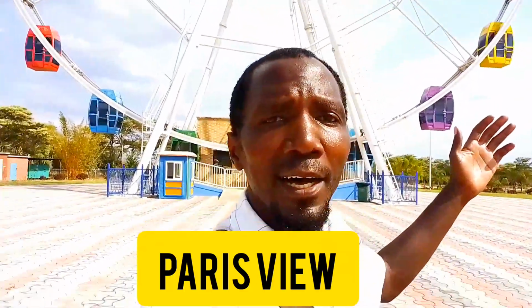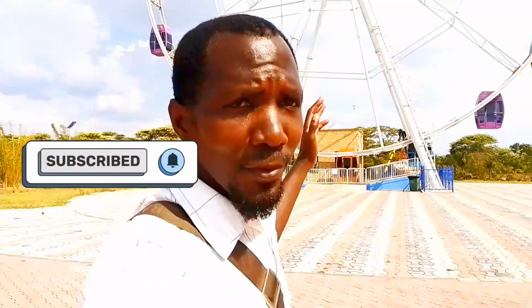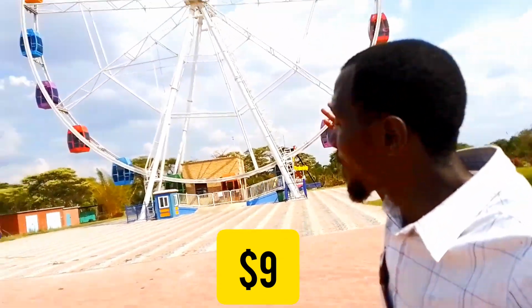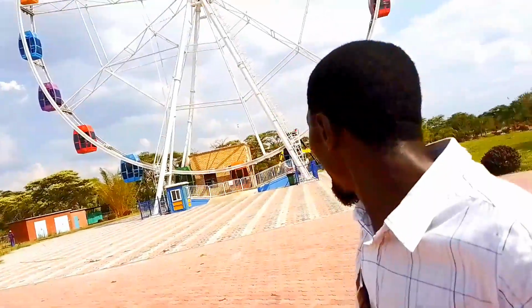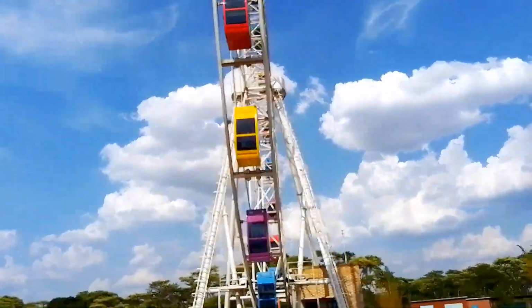Okay, hi guys, so you can see behind me now, this place has a Paris Ville wheel just behind me, and that looks amazing guys. If you go up there, it's very, very beautiful. And you know how much they're charging for this one? Somebody just jumps on it, goes around, and then comes back to their original position. It's actually 200 kwacha. Oh, you come and enjoy this particular one. So that's the Paris View wheel.